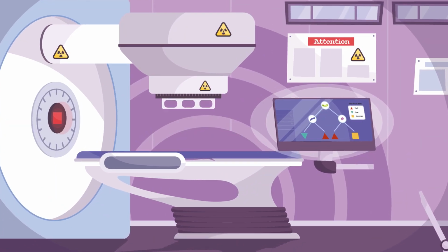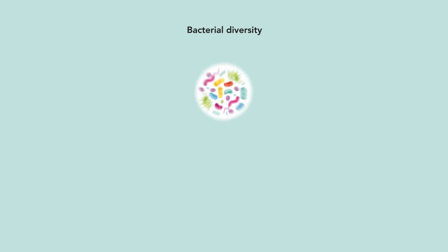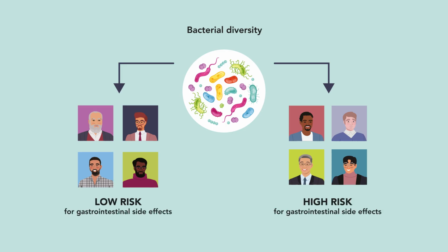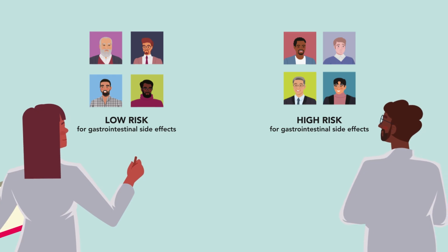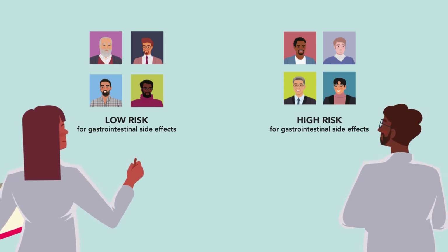This study has important implications for the future of prostate cancer treatment. By analysing a patient's gut bacteria before starting radiotherapy, clinicians can predict who is at a higher risk for gastrointestinal side effects. The ability to predict which patients might experience significant side effects would allow doctors to tailor their treatment plans to minimise doses to normal tissues.